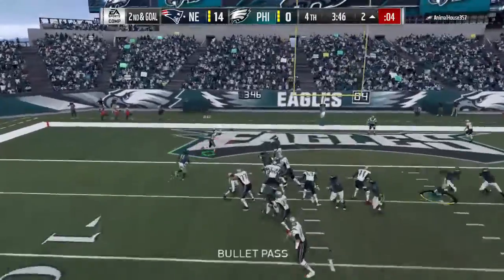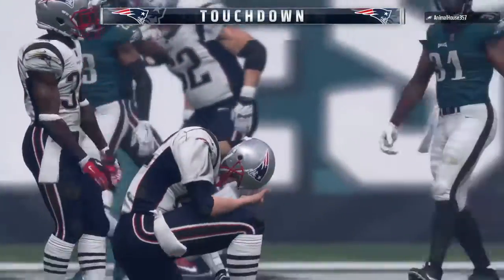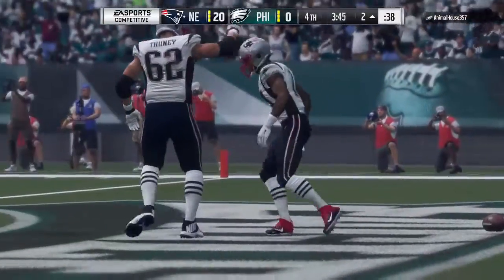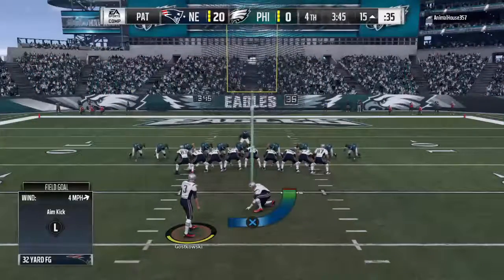On second down, here's Brady. It is taken in by Cooks for a Patriot touchdown. Brandon Cooks, a 2-yard touchdown grab, and the Patriots add on to their lead. They were still throwing with a comfortable lead here late, and now that lead even more comfortable.